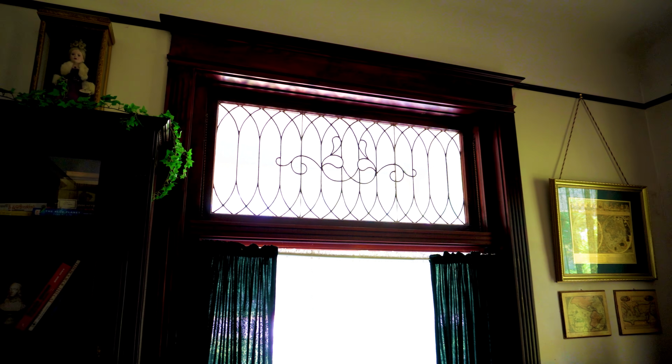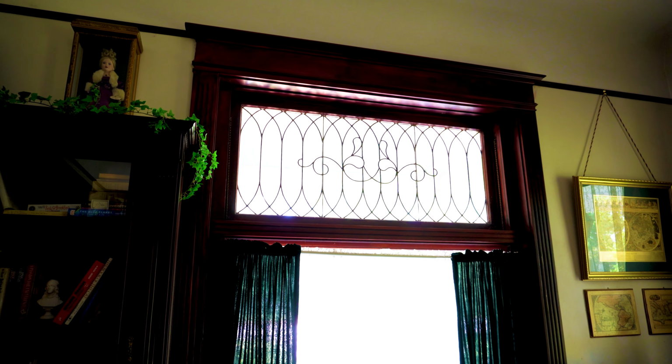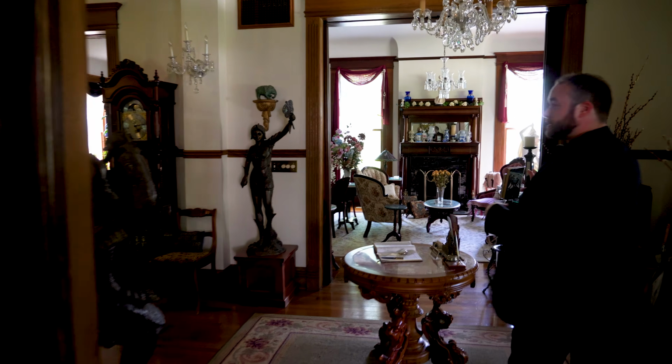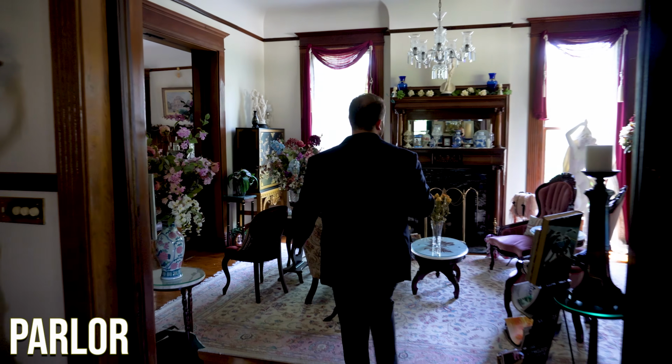If we look over here, we can even see that it has the original leaded glass windows. Leaded glass is really intriguing because of the opalescent flare that it gives off whenever light passes through it. Walking directly across from the music room, crossing again through the entrance, we come to the main parlor.